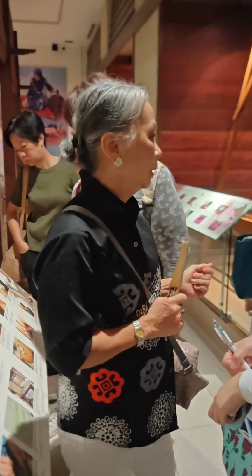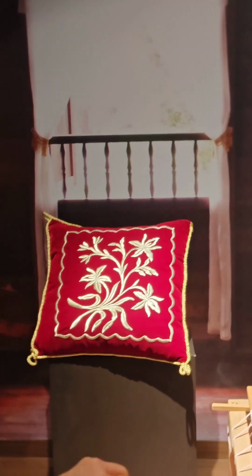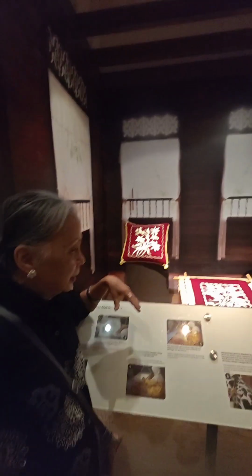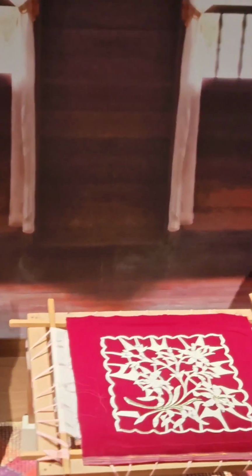And to the back we have tekat banana. This is embroidery. Among the Malays there are a lot of different types of tekat, you will see in the gallery upstairs. So this is the very basic. The tekat has a paper pattern, and after that you just couch or stitch the gold thread over the pattern.